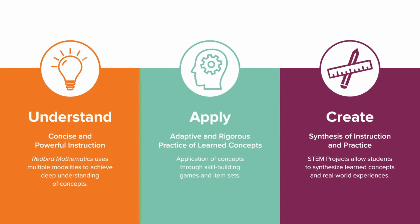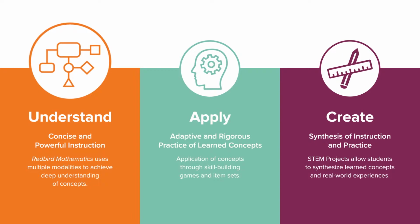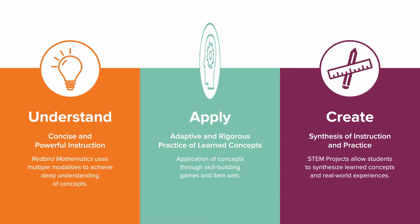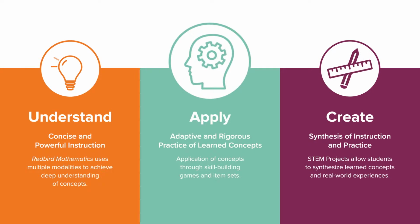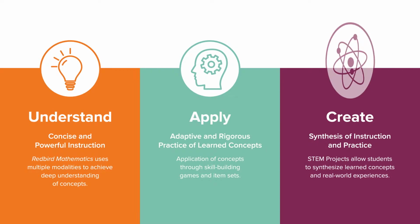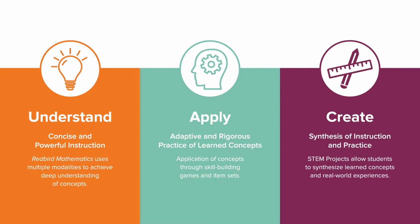From visualization to realization, Redbird Mathematics ensures mastery and engagement by encouraging students to understand by using multiple modalities to achieve deep understanding of concepts. Apply by reinforcing mathematical concepts through skill-building games. And create by utilizing STEM projects to synthesize learned concepts and real-world experiences.